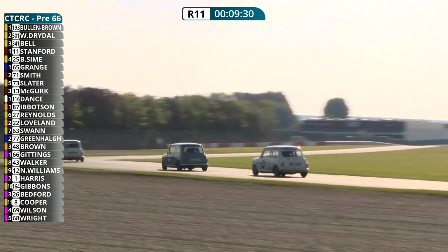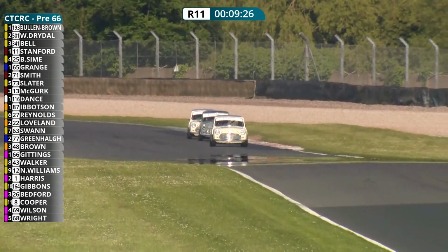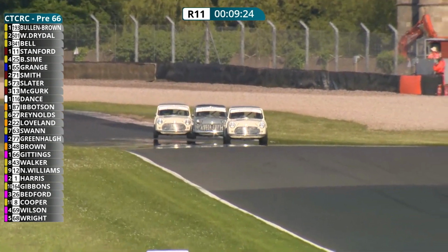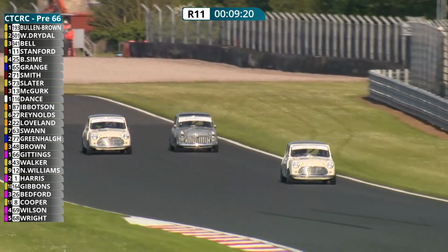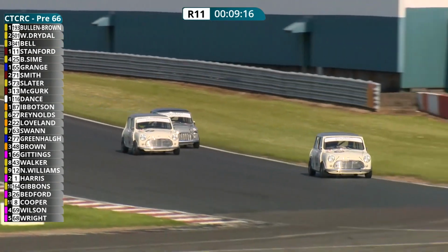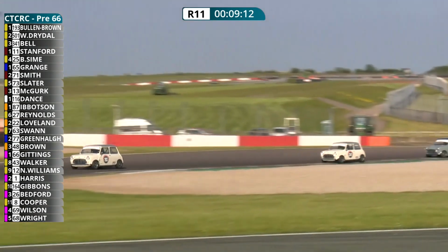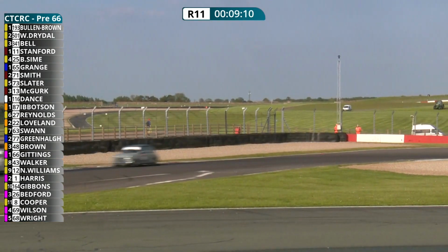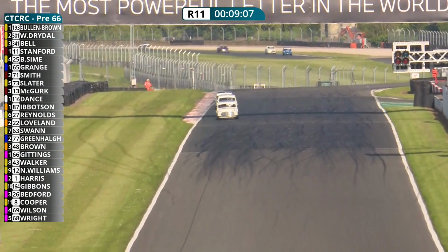Has Joe Ferguson got through yet on the back of Will Deardale? No, he hasn't. Phil Bullen-Brown leads. It's between these 3 Minis at the front of the field. Here he comes up the inside. He's going to go 2nd into the chicane. On the brakes, the Robert chicane. He'll just flick it sideways. Well, we say on the brakes for the chicane. The Mini drivers, they don't really touch the brakes. They just throw it sideways and use the tyres to scrub speed off.